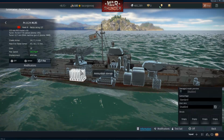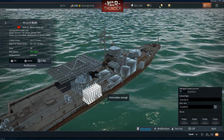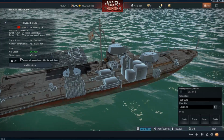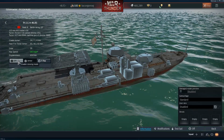Lots of ammunition in general. Are they rockets? Okay, looks like they're rockets, actually. So it looks like you might be able to reload the rocket launcher as well, which, if so, is very good, because I did a test drive and they ran out quite quick. But there you go. So good vessel, no longer available.